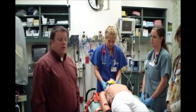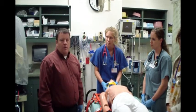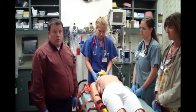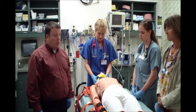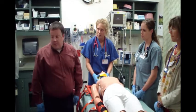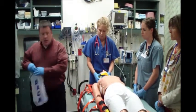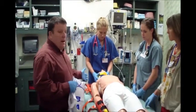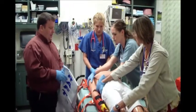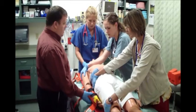Our first scenario is a patient that came in via EMS already on a long backboard. And either during your initial assessment, if you recognize that the patient is a major trauma patient and you know that they're going to be transported, or after the decision's been made, we want to put some sort of padding like the back raft in place. What we'll do is, while holding manual C-spine, roll the patient up. Are you ready? 1, 2, 3.